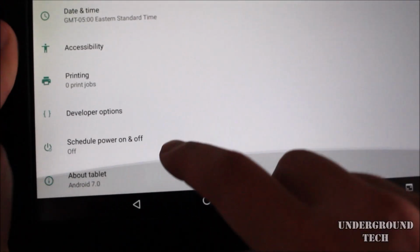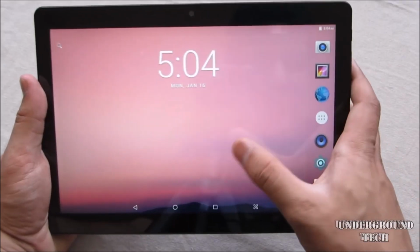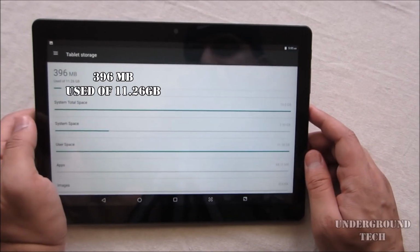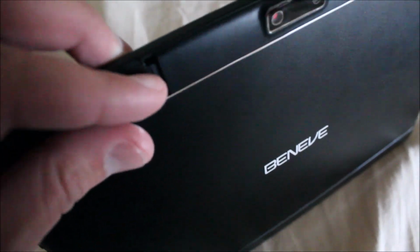The tablet is running Android 7.0 Nougat that doesn't have much bloatware and seems to be optimized well enough to work without many problems. This will give you about 11 gigs out of the box, with the option to install a microSD card, which they say is up to 32 gigs, where you can also transfer files, although I did use a 128GB card and it worked.